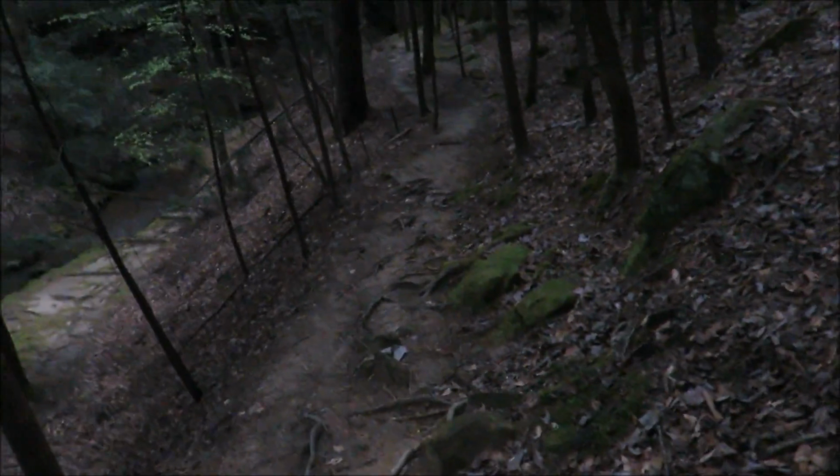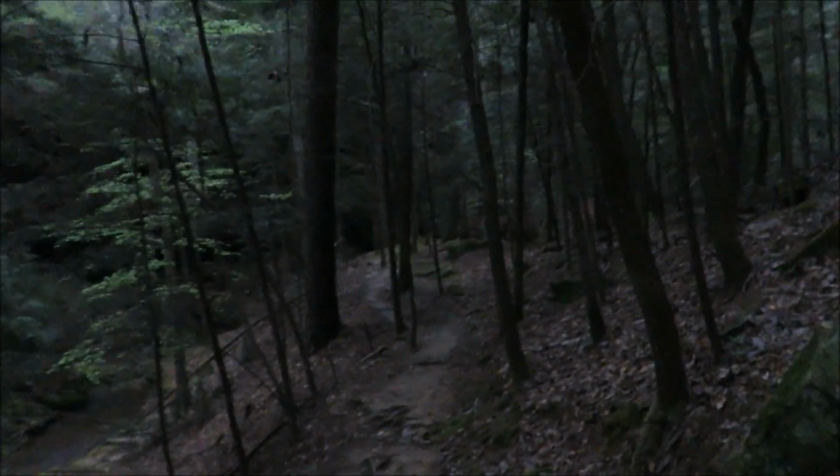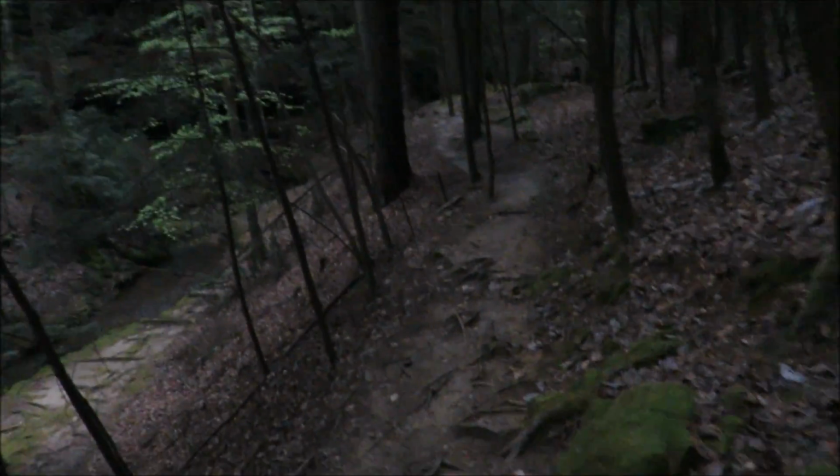So I think we're going to, well, if this road is not the end of the trail, we're probably going to turn around because there's another trail down here that looks like it heads back. Yeah, so that's probably the trail that does head back, but I don't know if it actually heads back from here or not.